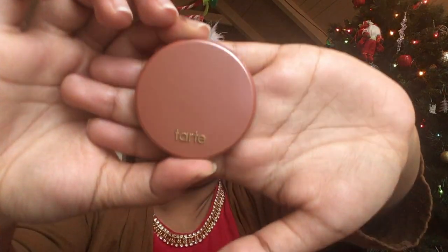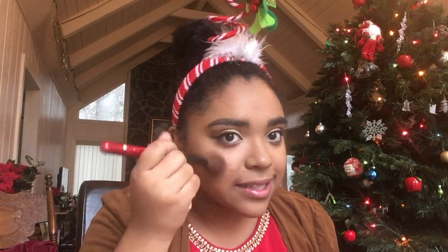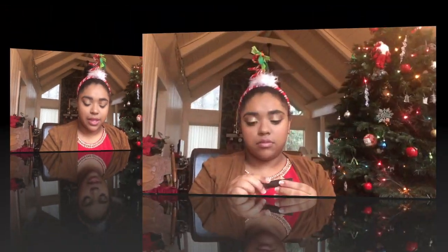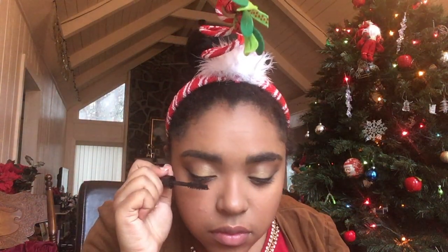Next, I'm going to take my Tarte blush in the color Feisty. This is my favorite blush right now because it's pigmented, but not too pink for my skin tone. Now I'm going to come back to my eyes and do mascara. My favorite mascara right now is Monsieur Big by Lancome. It literally makes your eyes look like falsies.